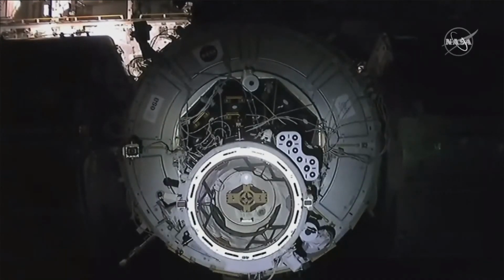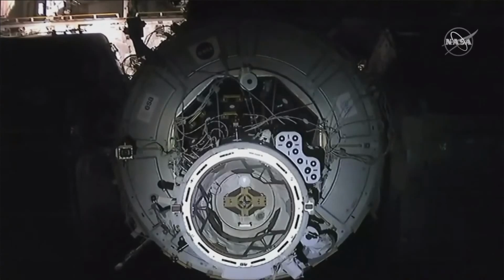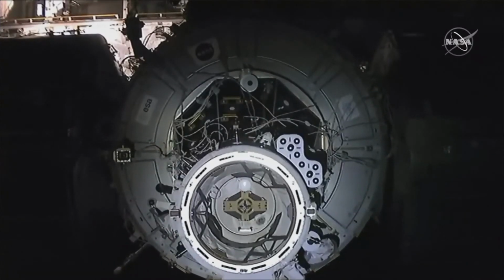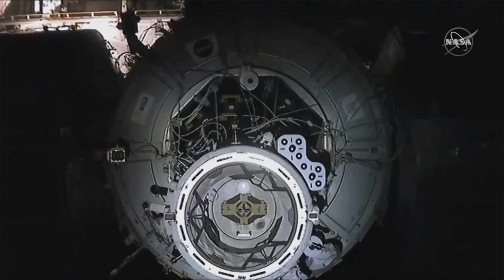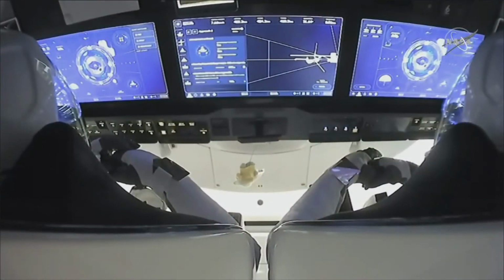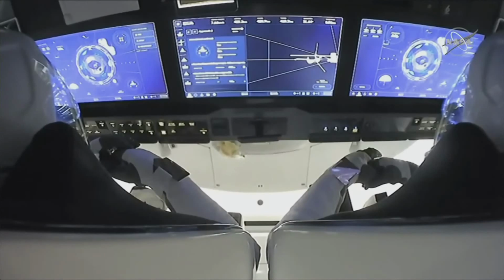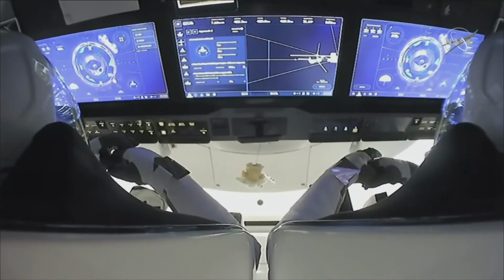Even though it looks very slow right now, both Dragon and the International Space Station are traveling about 17,500 miles an hour over Earth right now, both about 262 statute miles over the planet. Just a few moments ago, too, the crew had reached 10 meters away from the International Space Station, so already halfway there from waypoint 2. We're only about a little over a minute from docking.